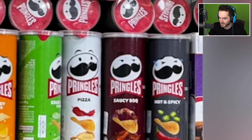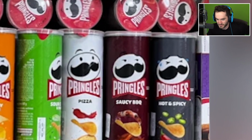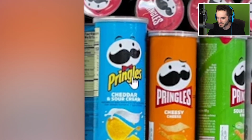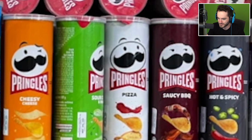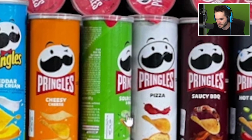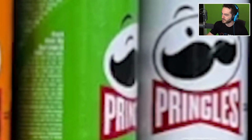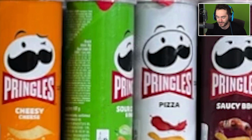I do like that saucy barbecue is given the Lenny face, sort of. I don't know what the cheese one is supposed to indicate though. And the cheddar and sour cream is just like, okay. Pizza's like, okay. I can't really tell. Sour cream and onion, he seems extremely happy. He's like, this is the best one. Why would you buy any of the others? Look at how happy he is on the sour cream and onion can.